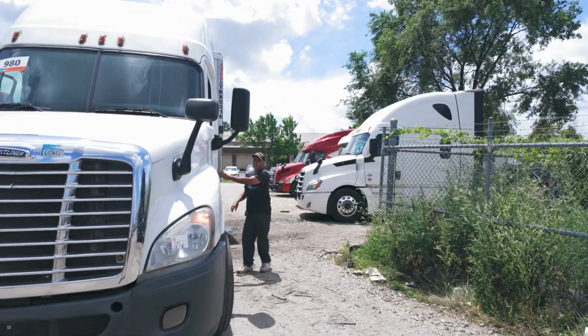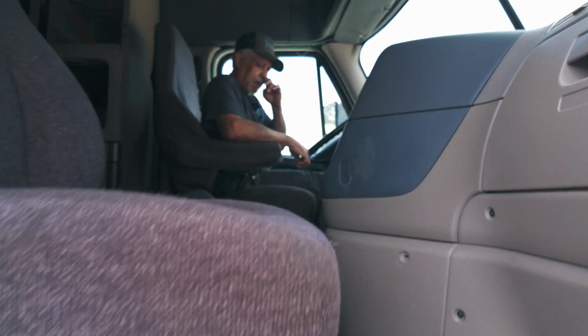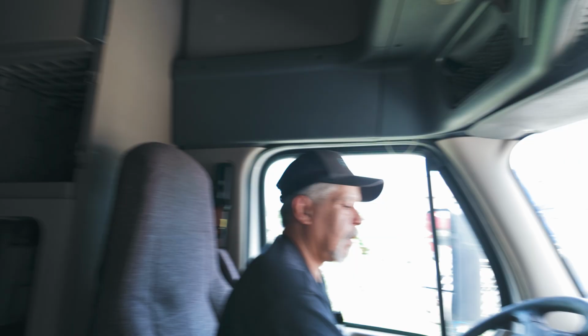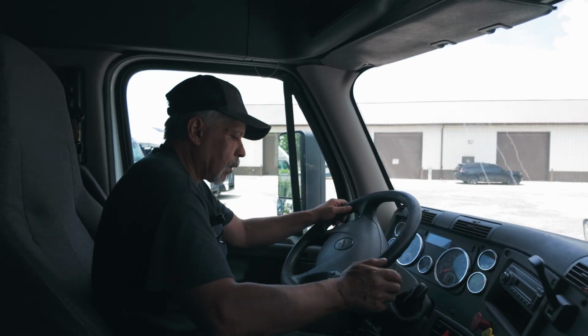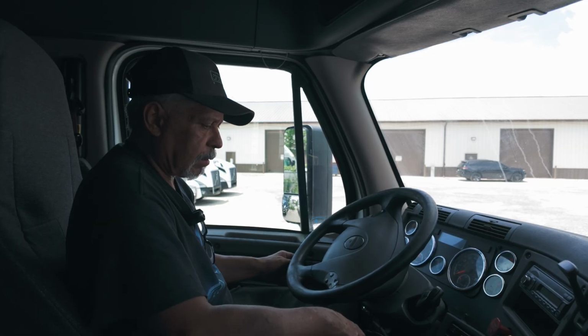I'll bring it in the shop. Well, I think he opened the doors, right? Yeah, come on. We're gonna wash it first, and then bring it in the shop for the remainder of the checkout. And it looks like we have an ABS light on. We'll check that out as soon as we get it into the shop.